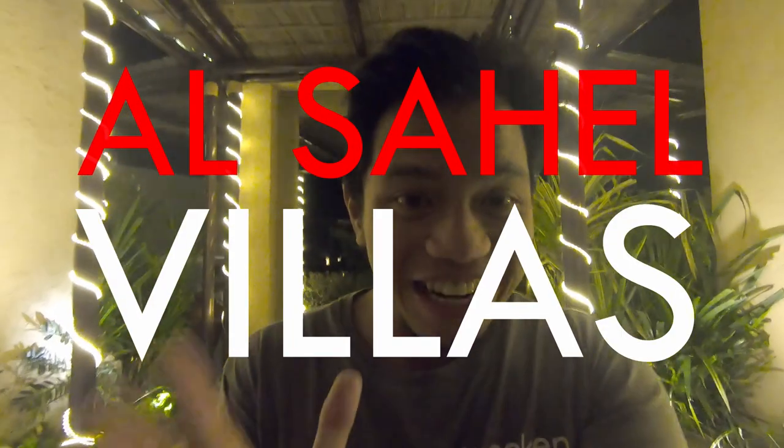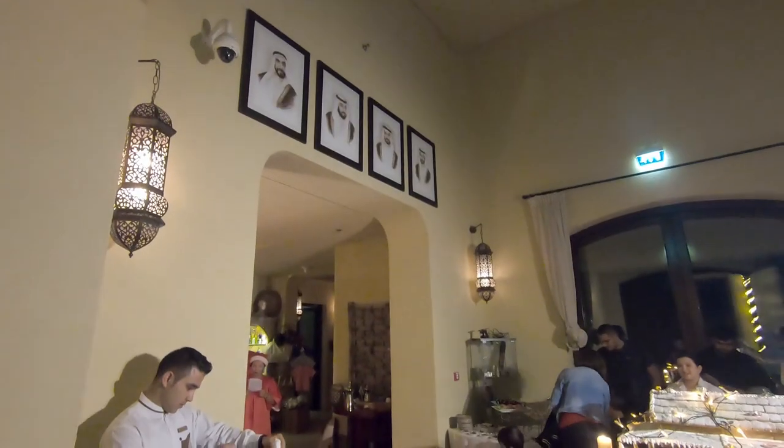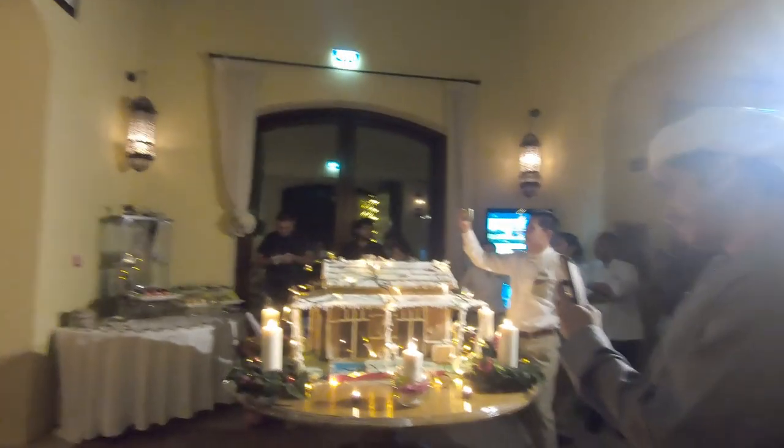Dito kami sa Sahel Villas ngayon, kagagaling namin sa Desert Islands kung saan nakabook sila mama. And yung carolers, dito rin pala sila pumunta tapos may food ulit. Ito, astig, natutuwa ako. Christmas carols, tapos iba't ibang kultura, iba't ibang religions appreciating yung mga Christmas carols. Makikita niyo iba't iba yung klase ng mga taong nagka-caroling dito. It just goes to show how tolerant this country is and how tolerant people are and how we can all be tolerant of each other.